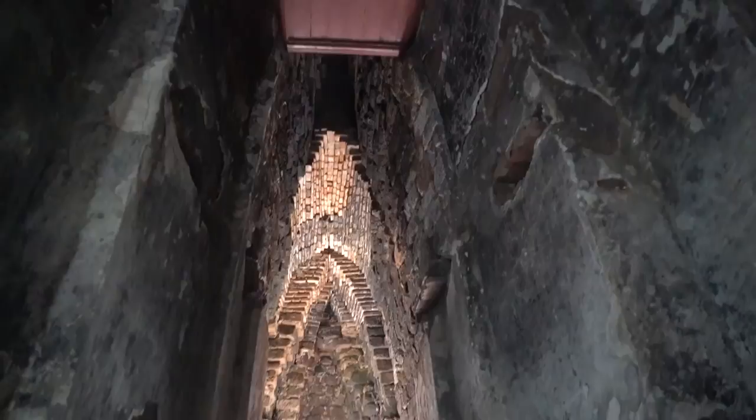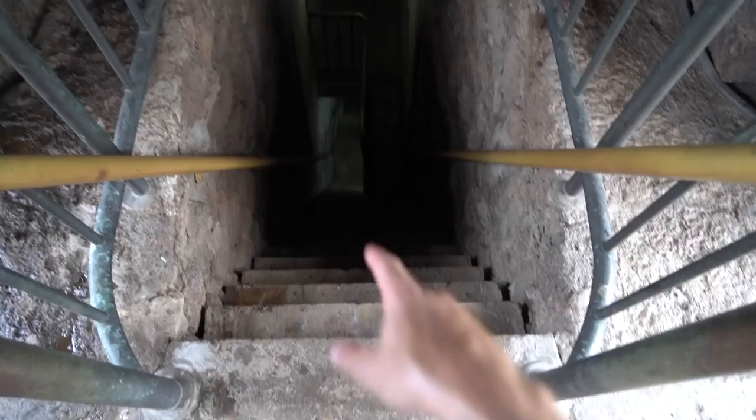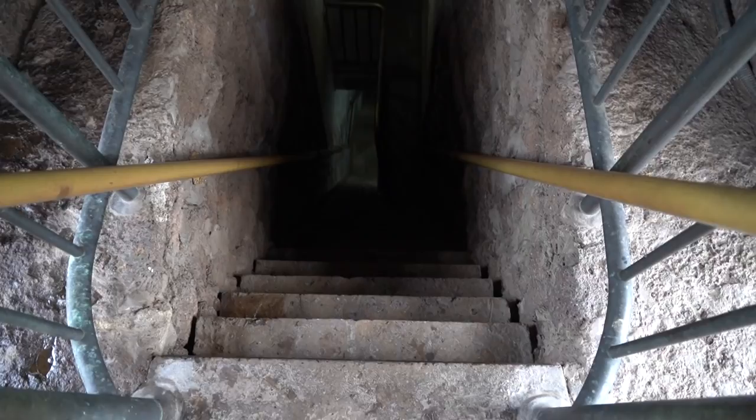It's crazy. Look at that, there's a bat right up here. There's a bunch of them. Oh my God. Dive bombing for my head. I need to go down here. Check this out. Whoa, these steps are so tiny.